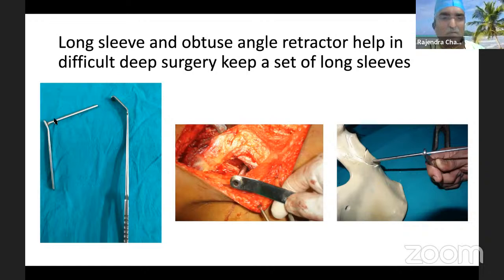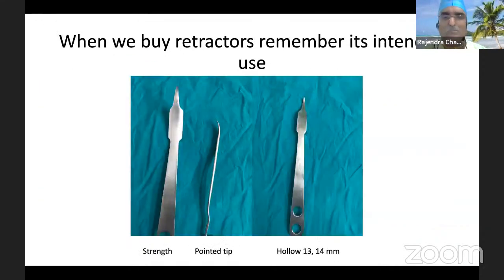So a couple of these sleeves, which would accommodate a 2, 2.5, 3 mm Steinmann pin or K wires, or at times can also accommodate some other instrument, are also very useful. When you buy retractors, there are certain inputs in these retractors. We want them for strength. A pointed tip is also useful. Take, for example, when you want to use it very delicately at the distal end radius or in forearm surgery.